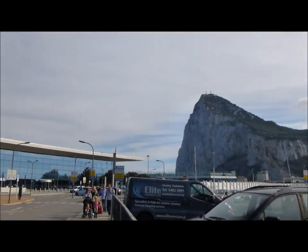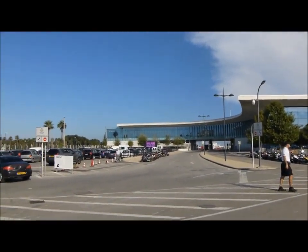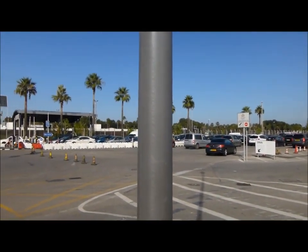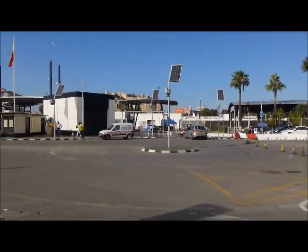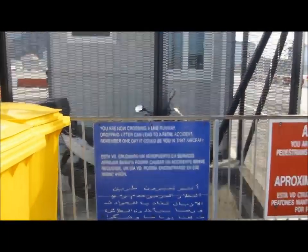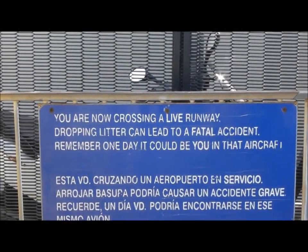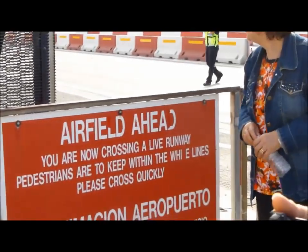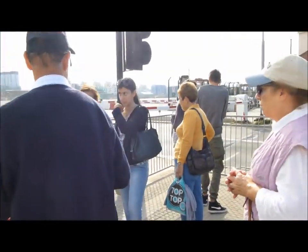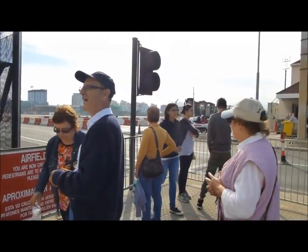That's where we're headed. The airport. That's Spain. So now we're going to cross the border.